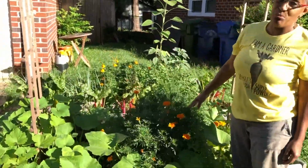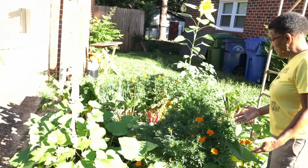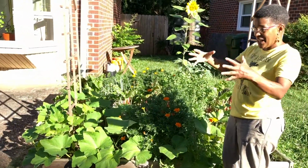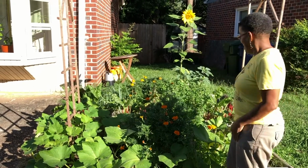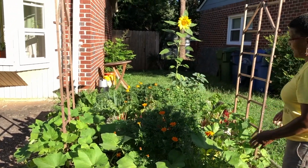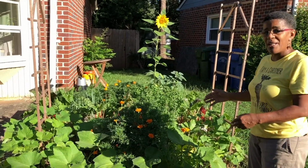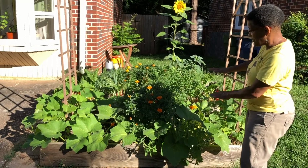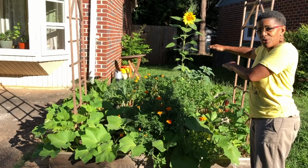This is my marigold bush. It's gotten really big. It was quite small when I put it in, maybe yay big. And now it's like that. And there's another one back there. So in this bed, this is what we call a three-step bed or a three-tier bed. So it has this level here, then it goes up a little bit, then it goes up one more time.